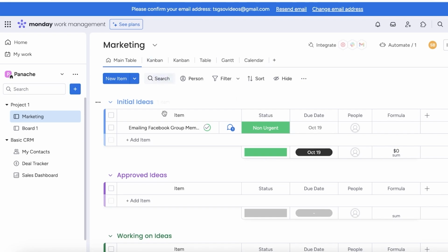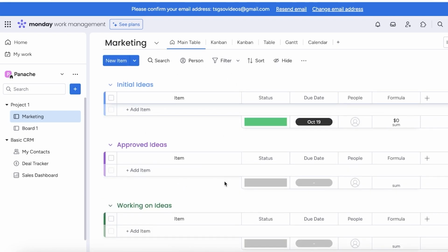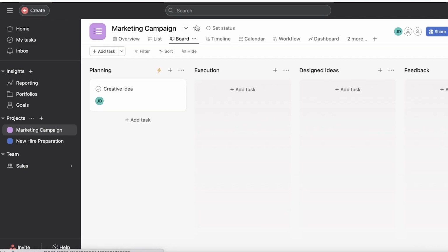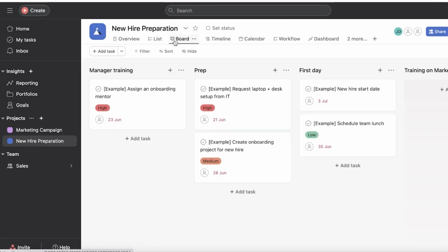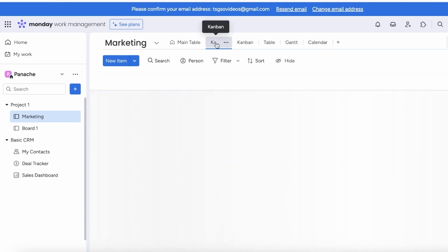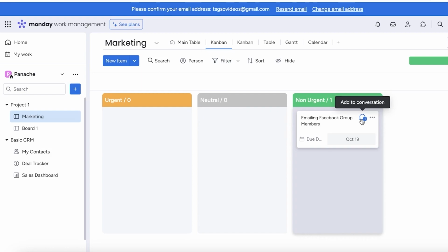So if we take a look at the list view on Monday.com, this is their visual view. Then on Asana, this is the visual list view. If I click on the board view, this is what the board view on Asana looks like. Now this is the board view on Asana, and if I open the same thing on Monday.com, you guys can see it's pretty similar. Their timeline, calendar, and workflows also look pretty similar.